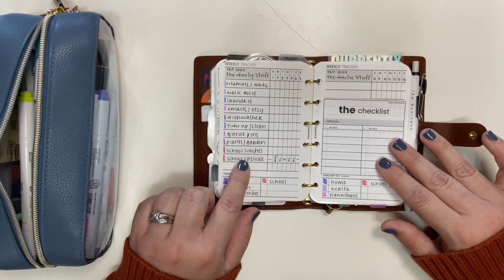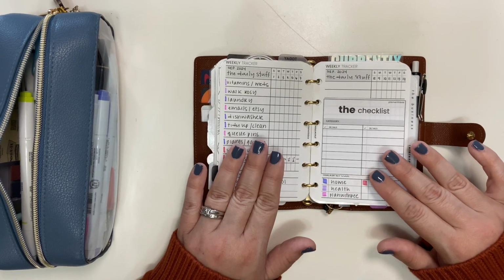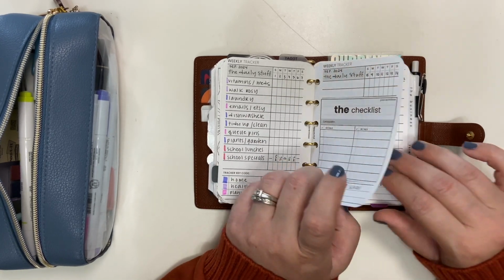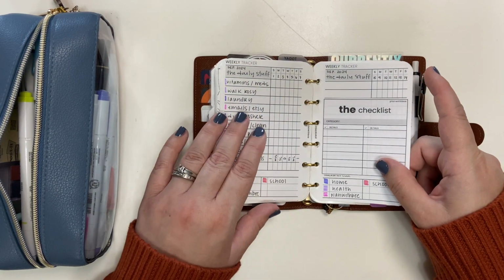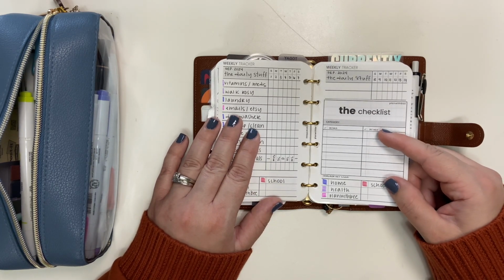So definitely the school lunches and specials, those will definitely stay on there because I'm constantly referencing that. So I know that'll stay. But I didn't go ahead and fill everything in just because it might change up a little bit. So I'm going to just stick with it for a while, see if I can perfect it for my own system, and then in an updated flip, I'll let you know how it's going.